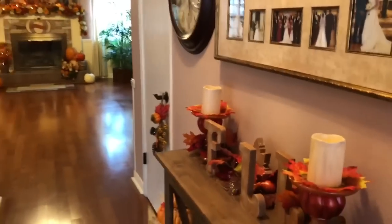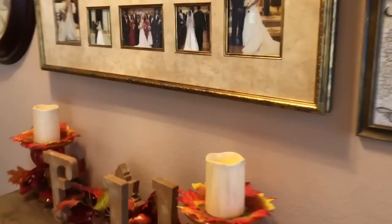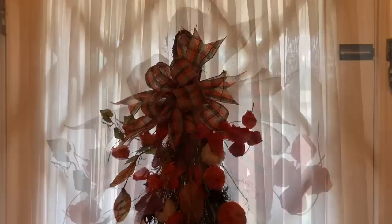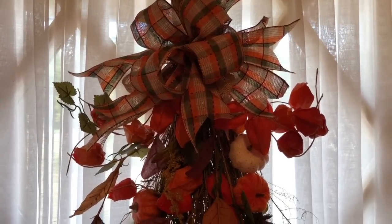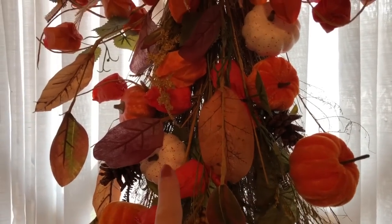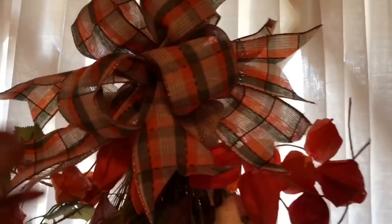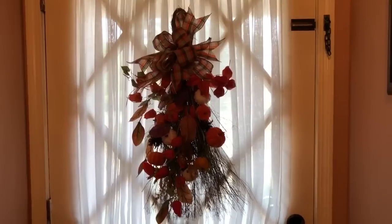Okay, as soon as you come in the house, you're in our little entryway, and you can see in there to the fireplace, but we'll just start right here. Let me turn around. It's always really a challenge to film this because there's so much light coming in. But this is that little wreath that I got from TJ Maxx and Home Goods, and I just embellished it with some pumpkins here and there. Those are from the Dollar Tree, and I think that was from AC Moore a couple years ago, but the white ones are from the Dollar Tree. And then I just added a really pretty funky bow on top, and I cut it off on the bottom, so I think that really looks nice.